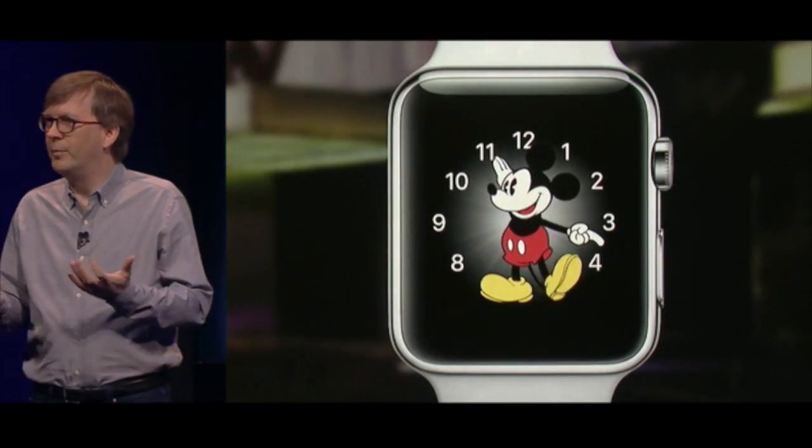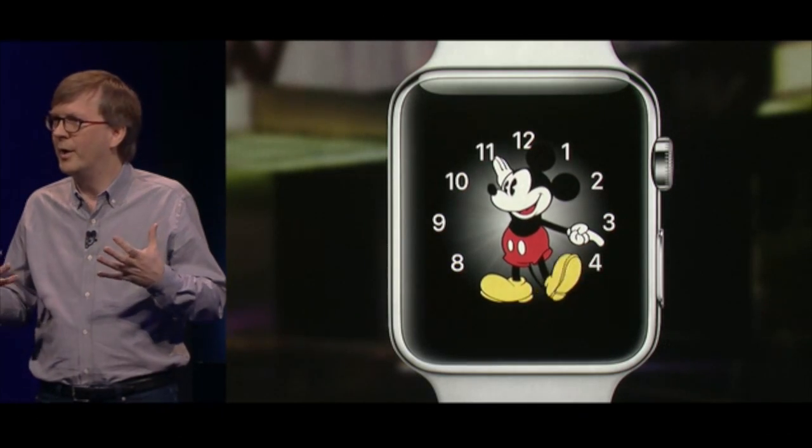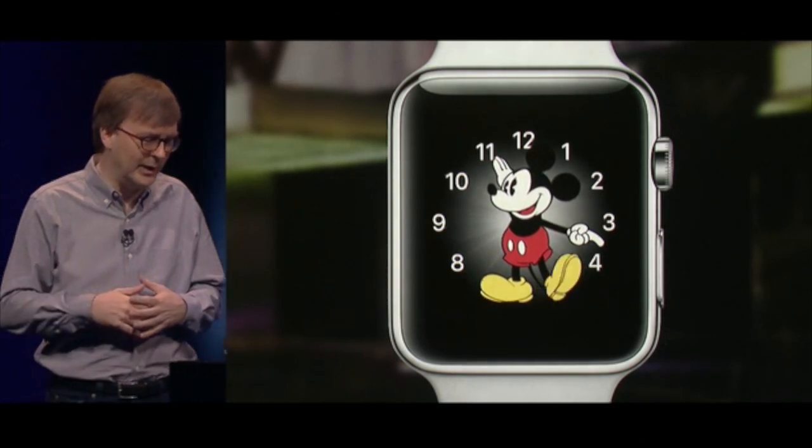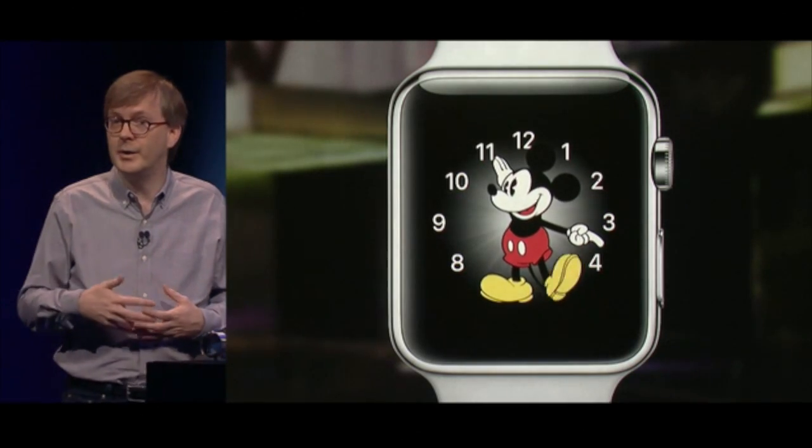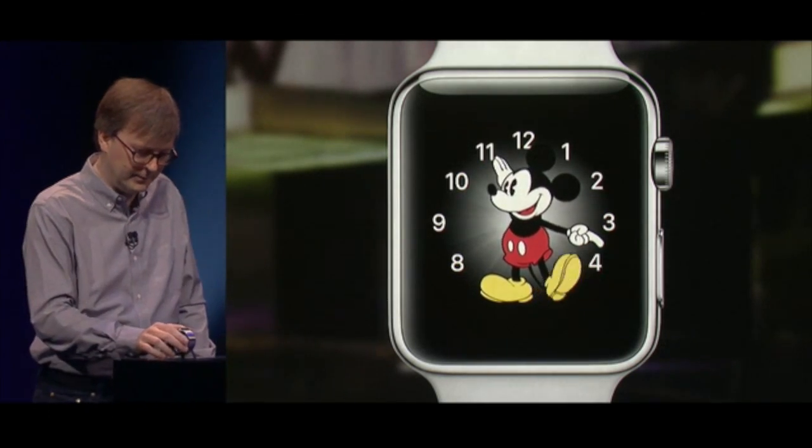Now, when I go into my room, sometimes they have music playing when you walk into a hotel room. So this one has some music playing, and I'm wondering what this song is. So I'm going to find out using my watch and Shazam on my watch.